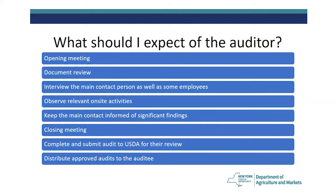So what should we expect of the auditor? Well, when the auditor comes out to our facility, it's going to start with an opening meeting. These are generally informal meetings. We've had it anywhere from the back of somebody's pickup truck to sitting down in a meeting room. That's not usually the case for us, but while this is going on, we're reiterating why we're there on site.